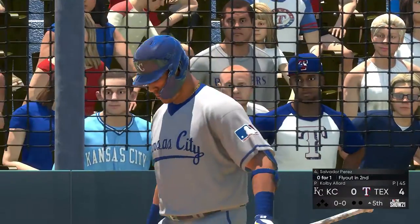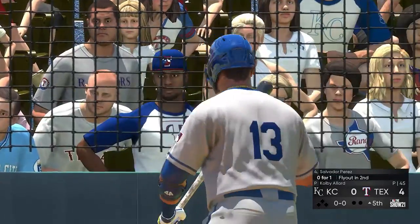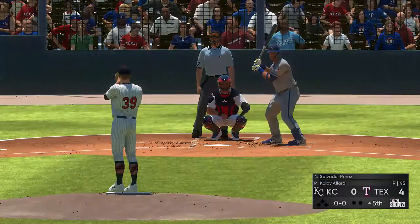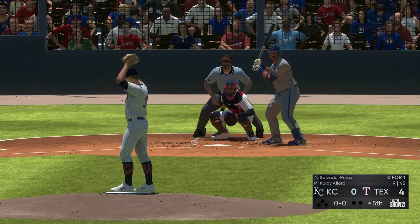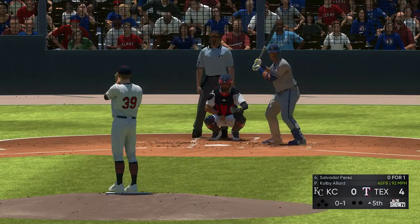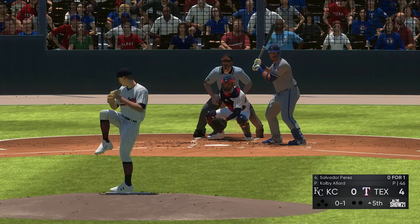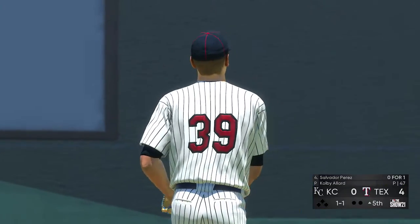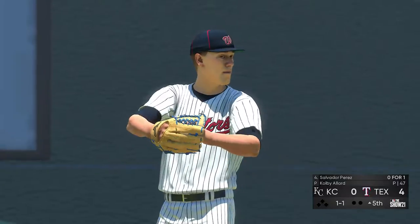And up steps Salvador Perez. Comes into this at bat 0-1 in the ballgame. Here's the first pitch. Into the windup. Here comes the 0-1. This guy's been throwing the ball great so far, but he's going to be tested here. 4, 5, and 6 coming up this part of the lineup.